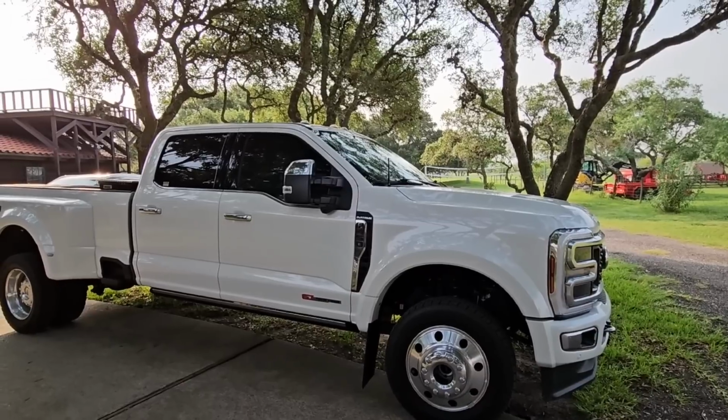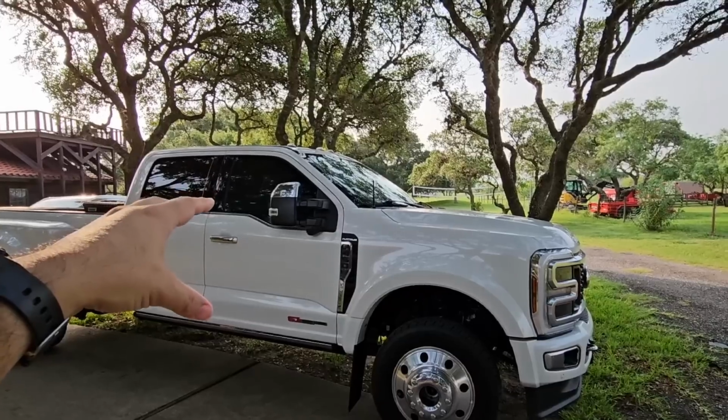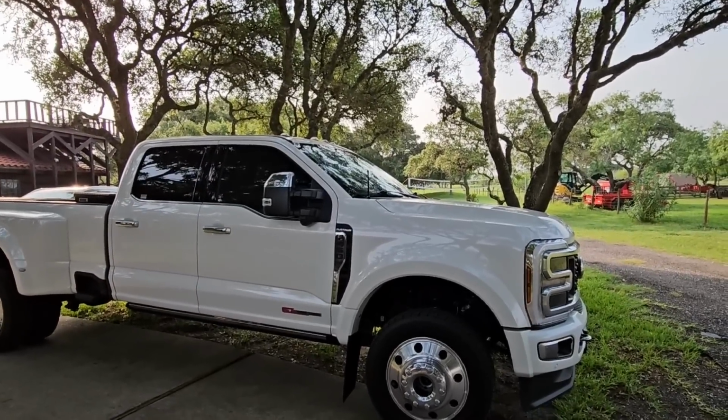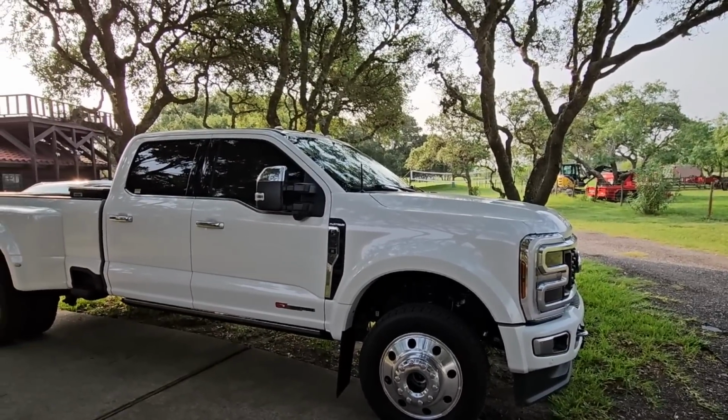And you definitely notice that when you go over bumps. My wife has no problem riding with me in this truck now, where she hated riding with me in my red truck because it was so rough. This truck having the standard front suspension is so much smoother.